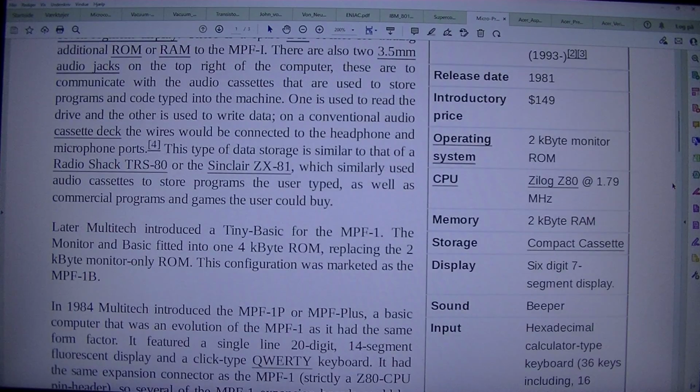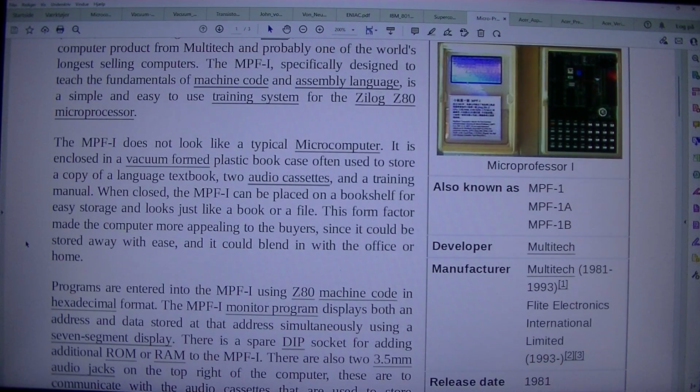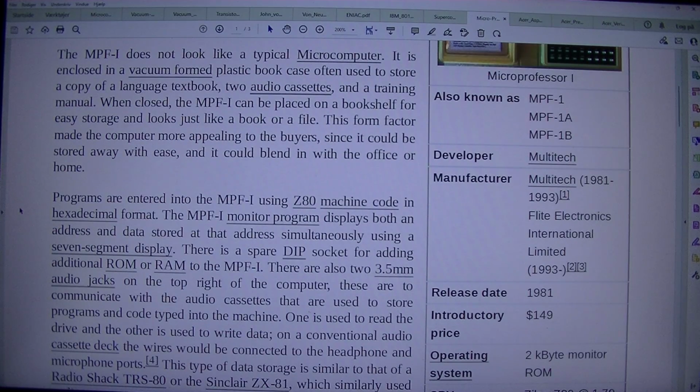The Microprofessor MPF-I, introduced in 1981 by Multitech, which in 1987 changed its name to Acer, was the first branded computer product from Multitech and probably one of the world's longest-selling computers. The MPF-I, specifically designed to teach the fundamentals of machine code and assembly language, is a simple and easy-to-use training system for the Zilog Z80 microprocessor. The MPF-I does not look like a typical microcomputer. It is enclosed in a vacuum-formed plastic bookcase often used to store a language textbook, 2 audio cassettes, and a training manual. When closed, it can be placed on a bookshelf and looks just like a book or a file. This form factor made the computer more appealing to buyers, since it could be stored away with ease and blend in with the office or home.